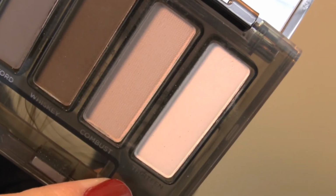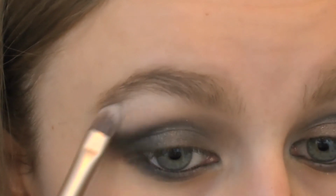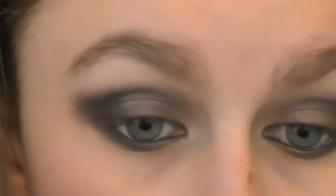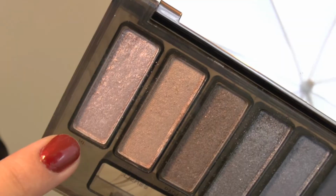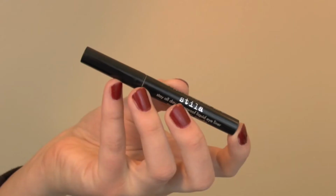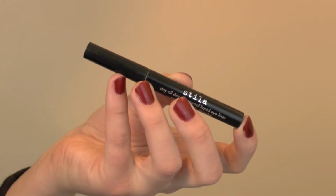To highlight, I'm applying the shade 13 to the inner corner and brow bone. I'm applying the shade High to the ball of my lid to add a natural glow when the light hits. For eyeliner, I use a steel liquid liner to make a thin line on my upper lash line and extend it into my inner corner.